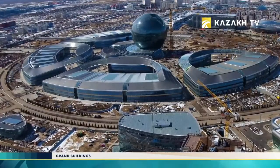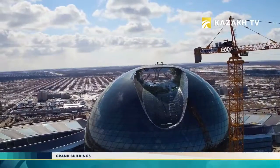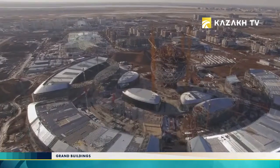The main difficulty in the construction of EXPO facilities was the very short terms. The EXPO project is very ambitious in terms of architecture and engineering. During winter, construction work did not stop for a second, considering the extremely cold climate of Astana and wind loads. Builders had to follow all building norms and technologies very strictly in order to make high-quality buildings.